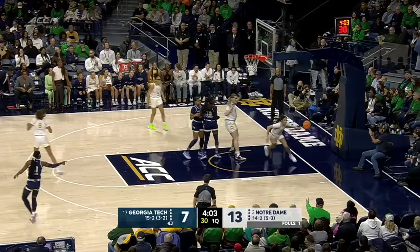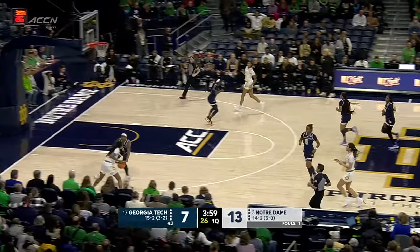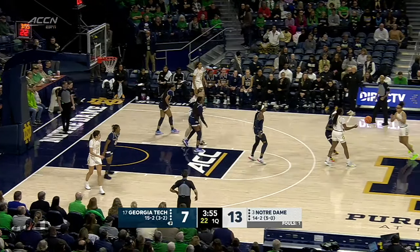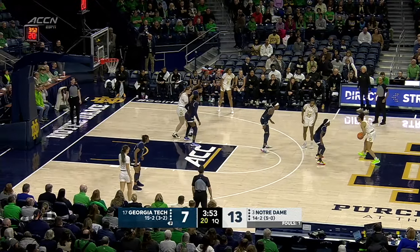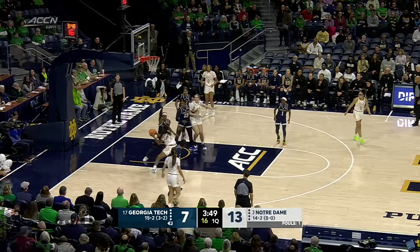Outside shot off. Here's Citron. One of the concerns, talk about the offensive rebounding, because as Coach Fortner said, if we miss, Notre Dame is gone. Absolutely. They are running down the court. Many a team have fallen victim to transition defense in this building.